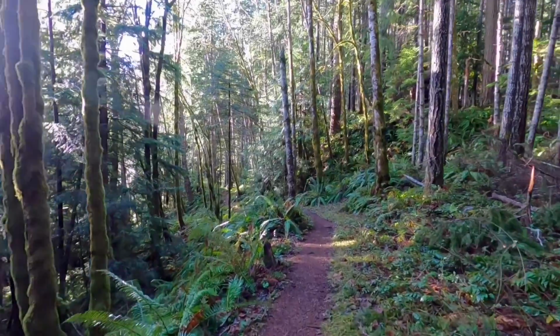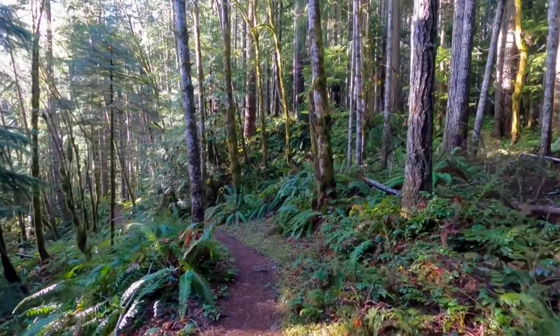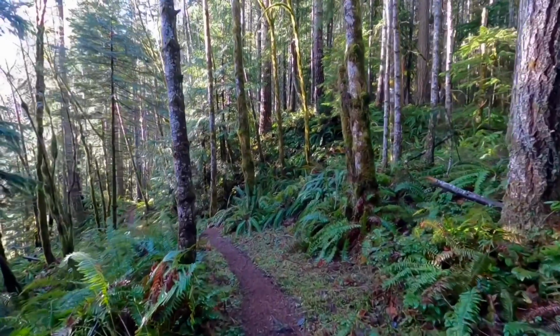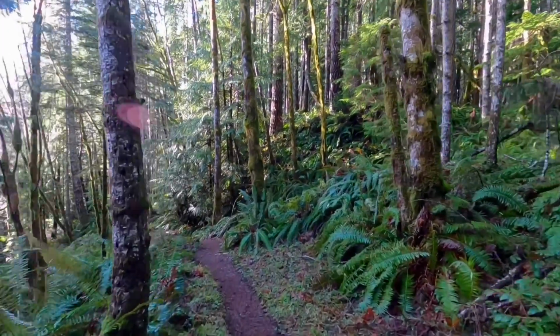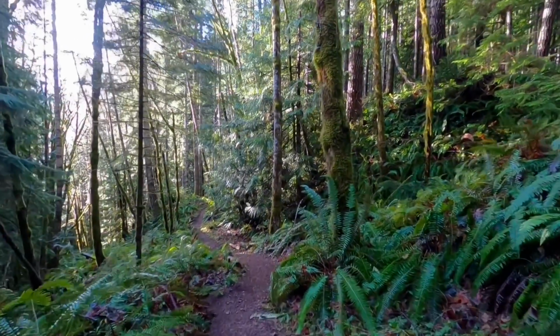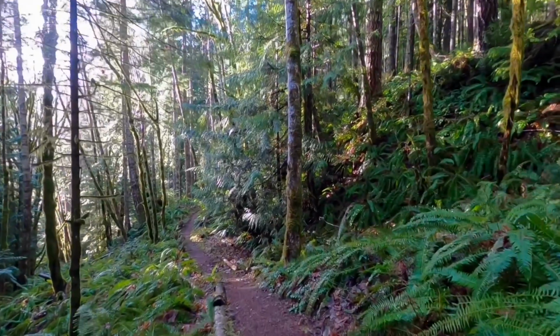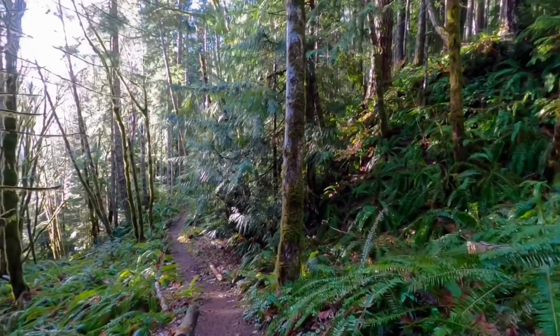We talked to the rangers at the visitor center yesterday, and they recommended this trail as a good winter trail along the river valleys. And Steve's noticed a few deer rubs already on some of the trees, and there are Roosevelt elk in this area.